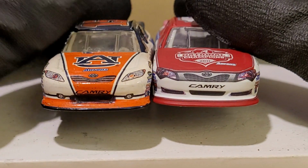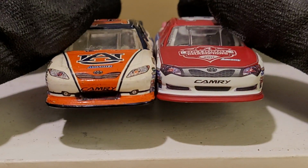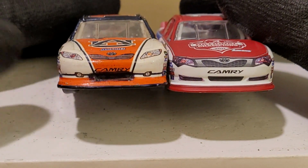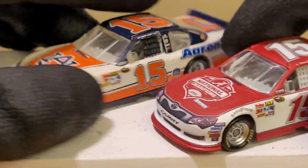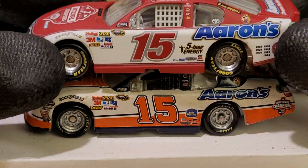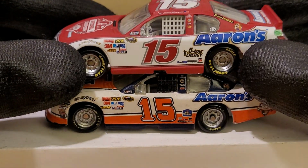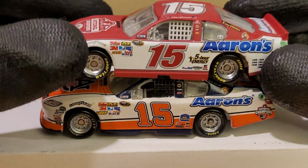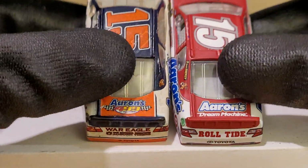But I prefer the 2012 mold. It just looks a lot better. The logos on the 2011 look kind of weird and spaced out. That's something I didn't mind with the 2011 diecast, but it looks cleaner and sharper on the 2012 version. This diecast review will probably go out to all the people who are fans of Auburn University and the Crimson Tide. Hopefully you don't start a war and ask which team is better. They're both national champions after all.